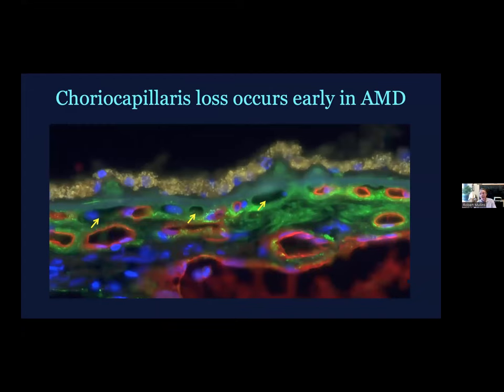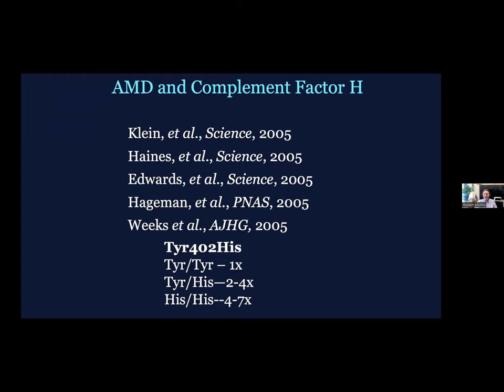So we see choriocapillaris loss early in AMD, and the next question we really want to talk about is what's the mechanism of this loss? A lot of our understanding of this area has been informed by genetics. There was this real ground-changing set of papers that came out in 2005 in which multiple groups independently described a single polymorphism in a gene that was highly associated with AMD. And in fact, being homozygous for this gene was found to be associated with 4 to 7 times higher prevalence of AMD. Heterozygosity for this polymorphism was 2 to 4 times higher than people who are homozygous for the major allele.